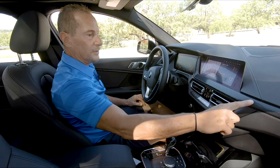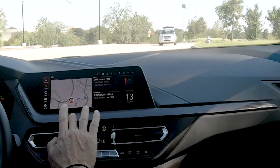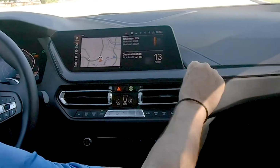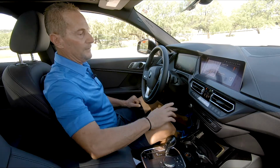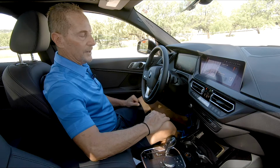Again, we were talking about this earlier, this trim here. I really like this. I like the diamond effect. It's shiny. Again, at night you have the ambient lighting. It gives it a little extra panache. The vents, very capable. I have this in auto mode right now. It is hotter than blazes outside, and right now I feel very comfortable.